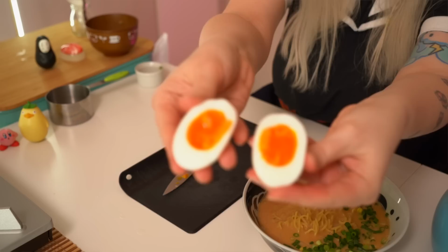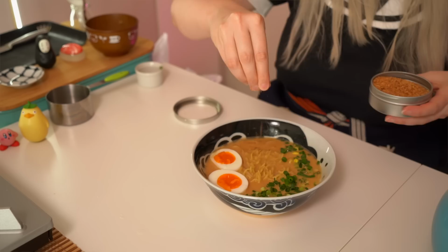Ooh, yeah. And because I'm gonna be sassy, a little pinch of toasted sesame seeds. Just a little sprinkle. That looks amazing. Now for some sexy food porn shots.